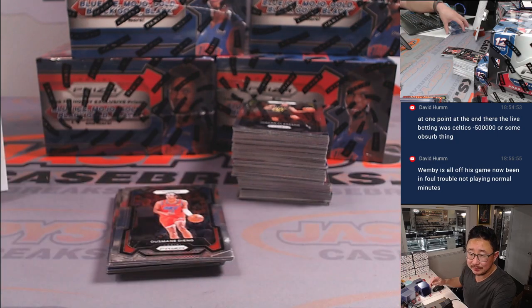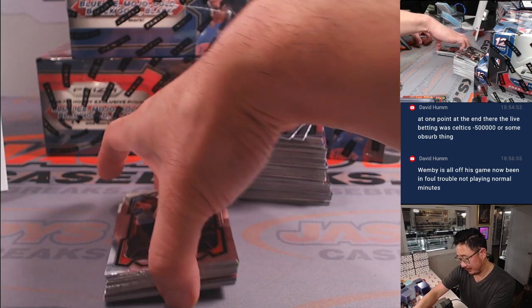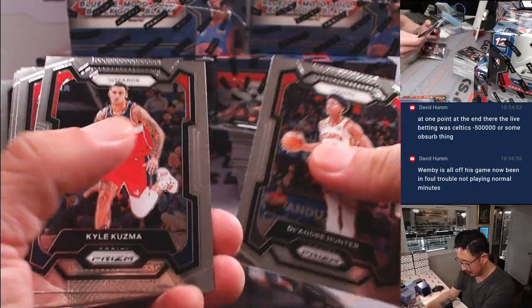47 out of 99. Dang. I need two steals from Wemby. I don't know if I'm going to get that in the last 7 minutes, David. He's been in foul trouble, so he's not playing his usual minutes. Just stick one of his long arms out there and poke the ball away.